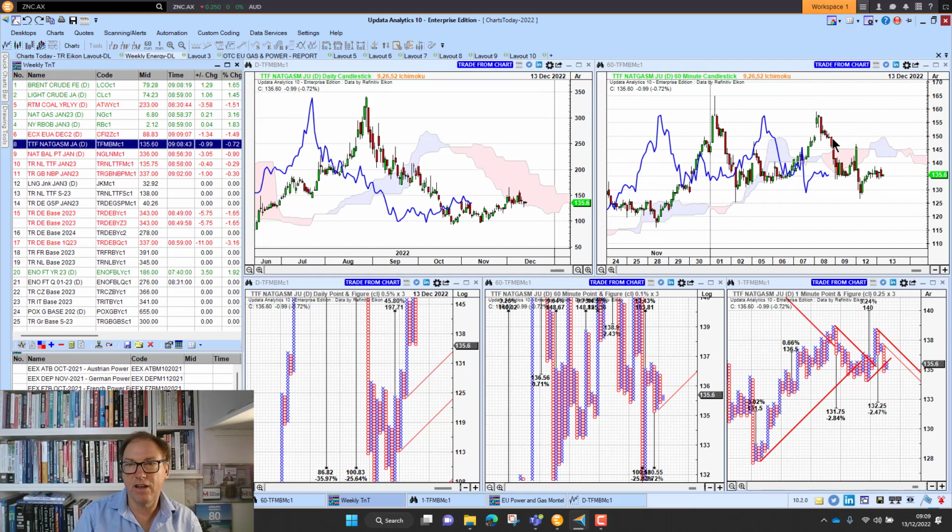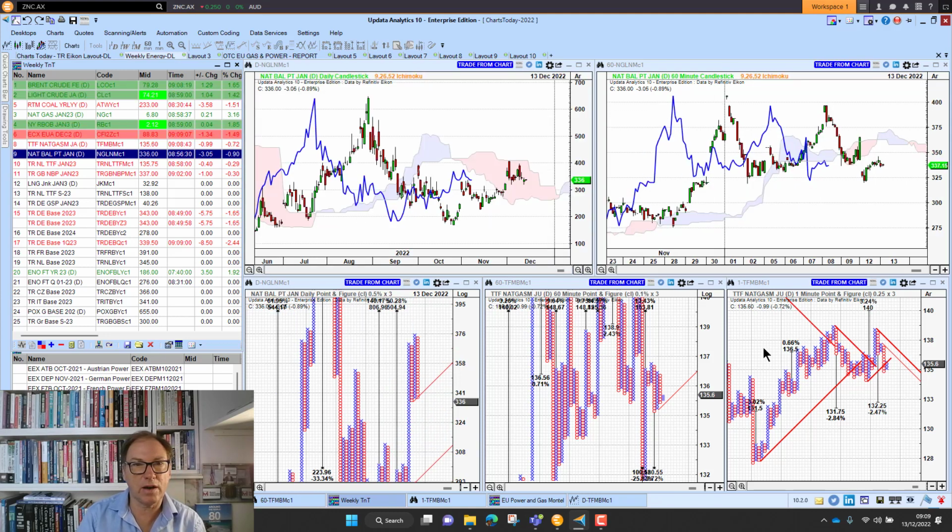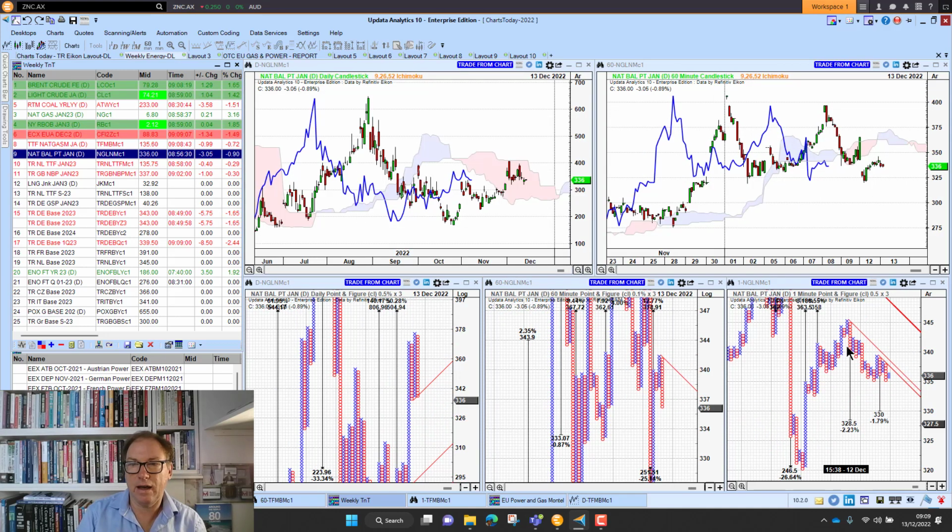So TTF is lower, and we held our bearish stance on NBP. TTF, we're a little bit unsure because we had mixed targets this morning, so we went out as neutral. But NBP, the targets were clearer. We're down 1% here. And we're seeing those targets kicking in, the new ones there. So we are bearish below the cloud as well.